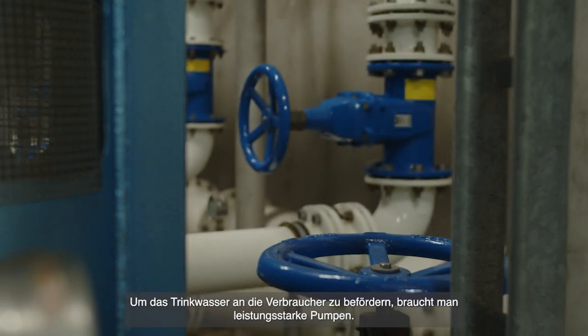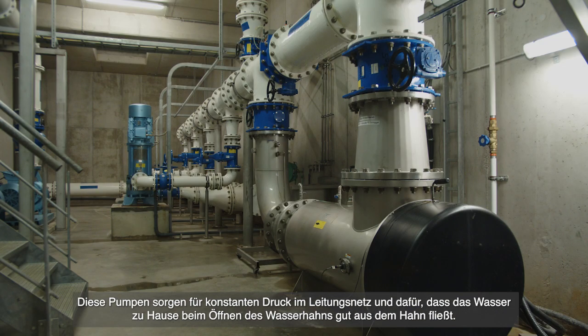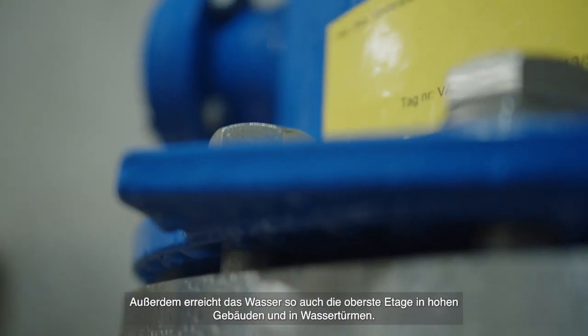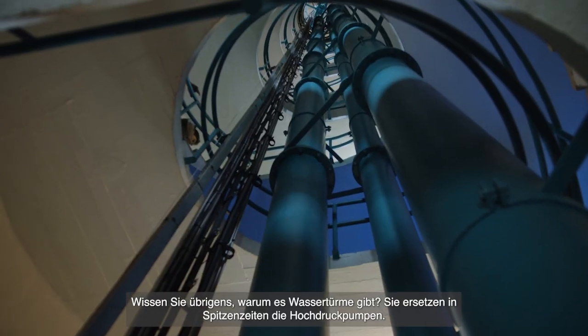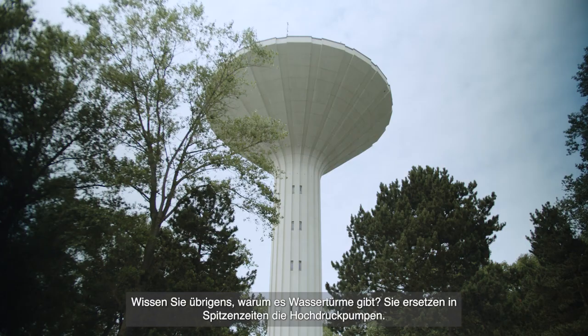To get the drinking water to your house, we need powerful pumps. These pumps maintain the pressure in the distribution network and make sure that water flows out of your tap. This is also how the water gets to the top of high-rise buildings and water towers. Do you know why we have water towers? They replace high-pressure pumps at times when usage is very high.